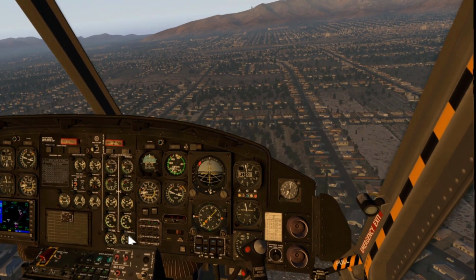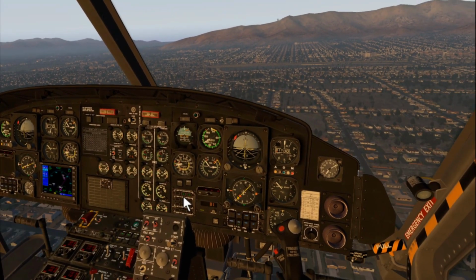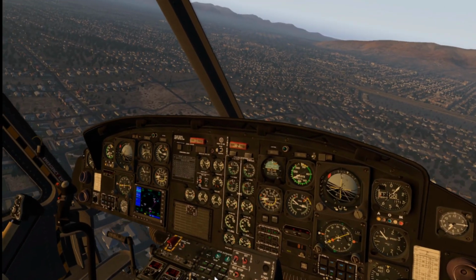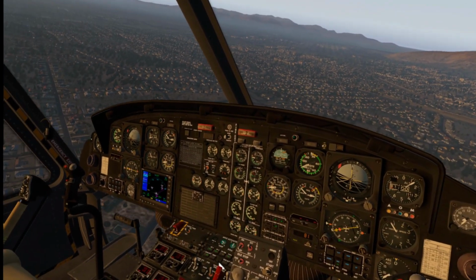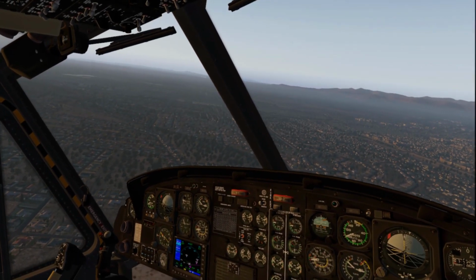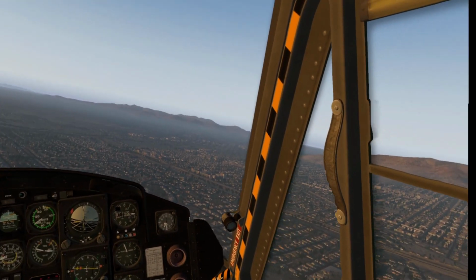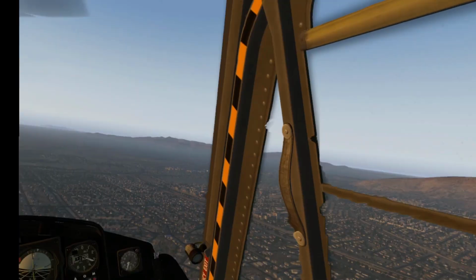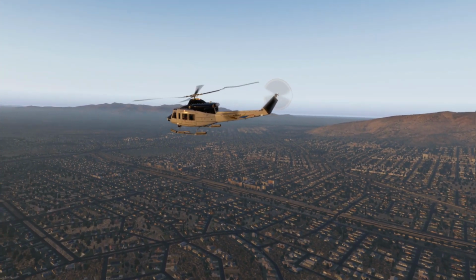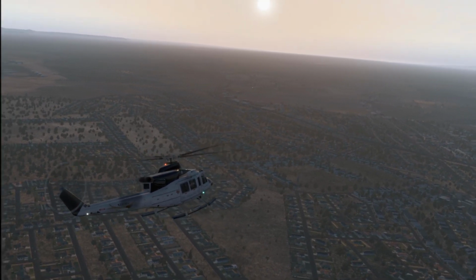Set our airspeed to start with, and so nav, ITT. So the autopilot is in operation now. Swing over El Paso.